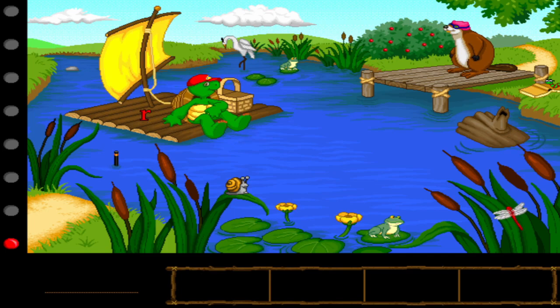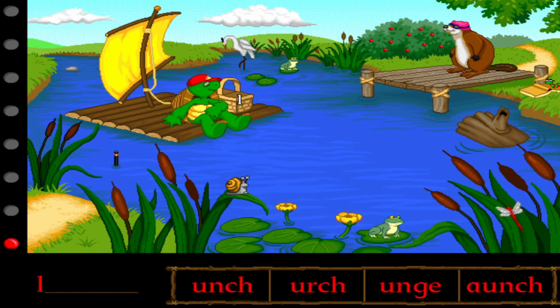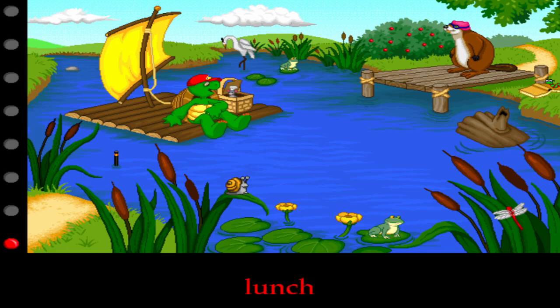There's nothing better than floating on a raft in the sunshine. Build the word raft. I wonder what Mom packed for my lunch. Build the word lunch. L-unch. Lunch. Cool. Hey there, Mouse. What's for lunch? A spider sandwich. Thanks a bunch.